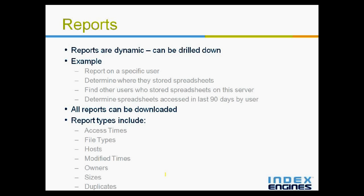So the reports I'll show you in real time here are dynamic. You can drill down. So again, you could go into a specific user. So I can say, hey, what data does John Doe own across the network? I can find out where they've stored spreadsheets, because we have some kind of investigation going on related to John Doe. Find other users who stored spreadsheets on that server. So maybe, who was John Doe sharing this stuff with, and what spreadsheets were accessed in the last 90 days? That's a very specific use case, but you can get the idea of how the dynamic, actionable reports work. All reports can be downloaded.